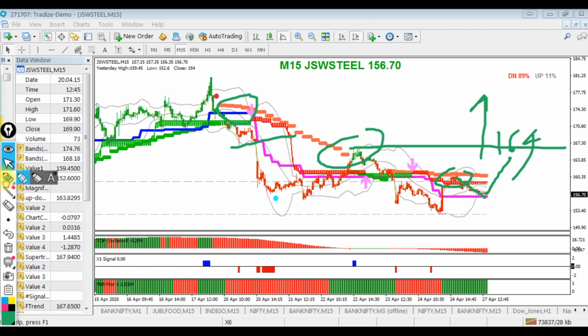Yeah, 166.50. So if you select 164, there will be a risk of only 2 rupees 50 paise. So 166.50 or 166.70 will be your stop loss. So watch out for 164, 165 levels. That will be a very good level to short. And the chart structure is extremely weak here.